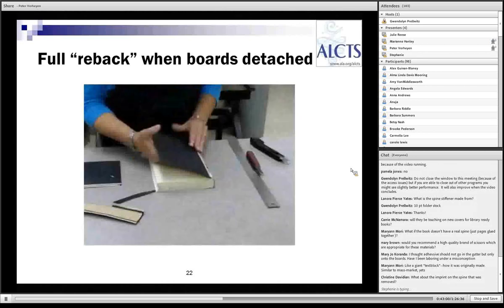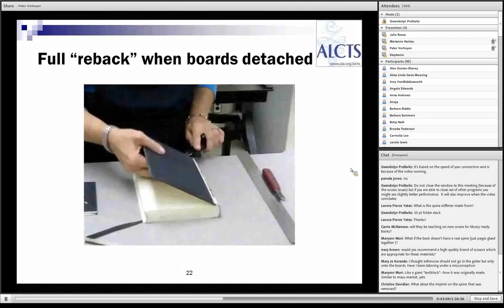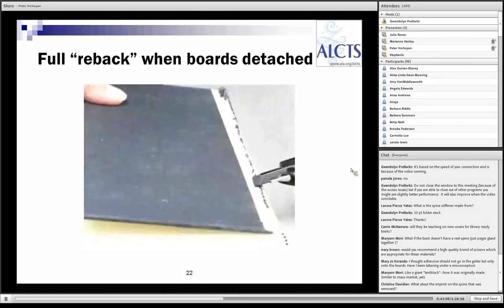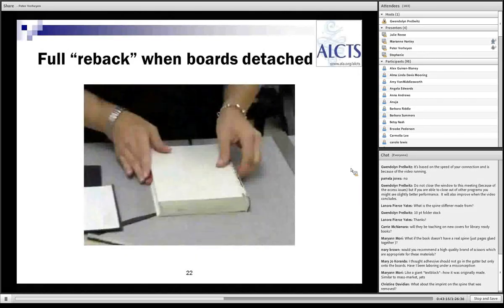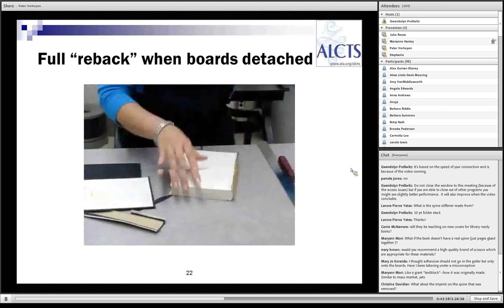Next, we remove this board. We do that because it's easier to do that repair with both boards off. It does seem a little counterintuitive, though. We'll clean up the edge. We'll use the scissors for that.